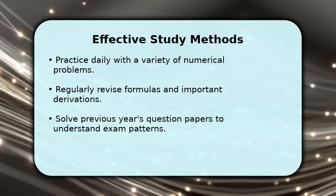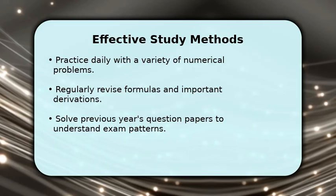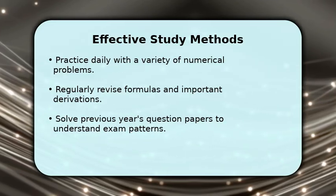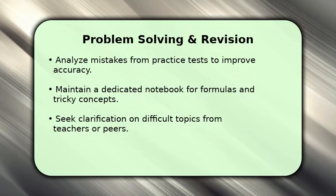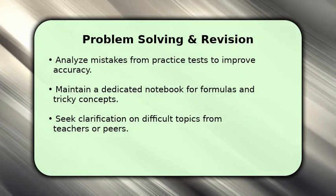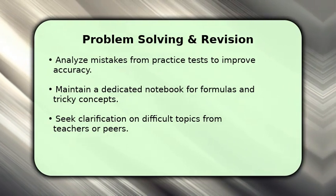Dedicate at least 1 hour weekly to solving previous year's question papers, which helps you understand the exam pattern and time management for the 180 questions. When solving problems, analyze your mistakes from practice tests to understand where you went wrong and improve accuracy.